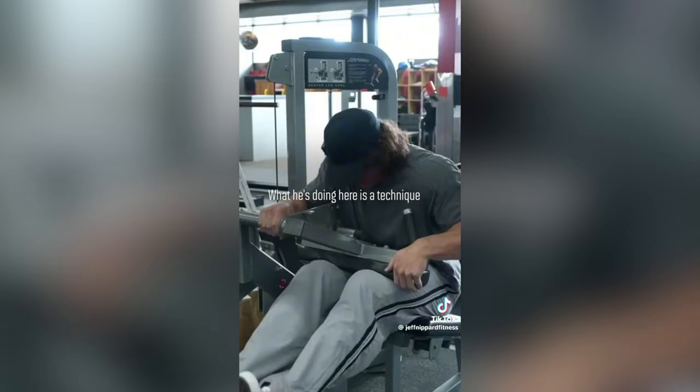What I'm doing here is a technique called long length partials. As of now, there are 5 studies, 4 of them favored long length partials, and 1 study found no difference. AKA 100% to a T, the most scientifically optimal way to train for muscle growth. And for the next 30 days, that is exactly what I'm going to be doing. It is said to give experienced lifters newbie gains all over again, so let's find out if that's true.